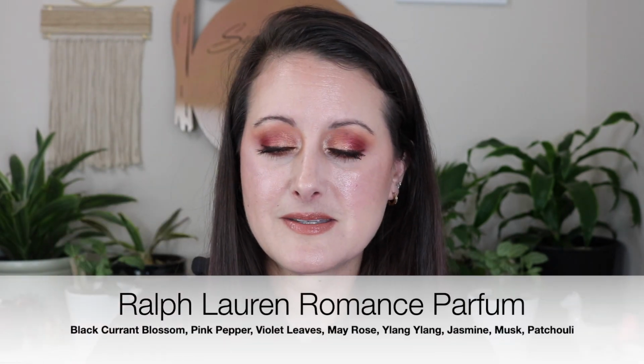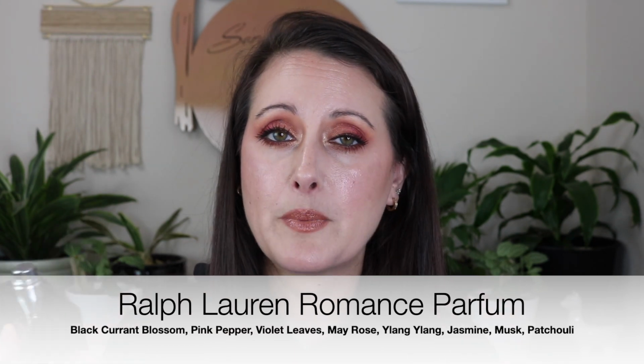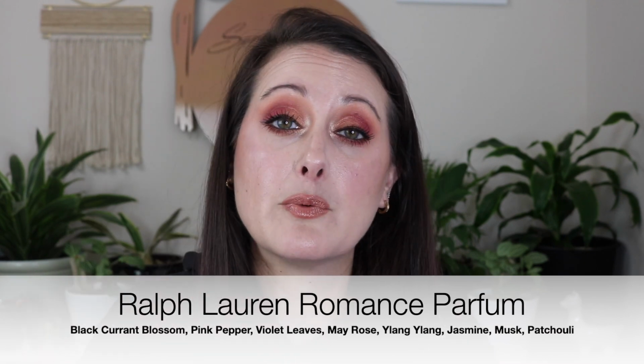Okay, next we have another one that I just picked up. I blind bought this. This was recommended to me and I ended up testing it on my skin and I did not like how it smelled on me. So I am decluttering it. This is Ralph Lauren Romance Parfum, and this is really beautiful. It smells just like romance, but it's like intense. It's richer, it's thicker smelling. It's like a much more intense version of the original romance.